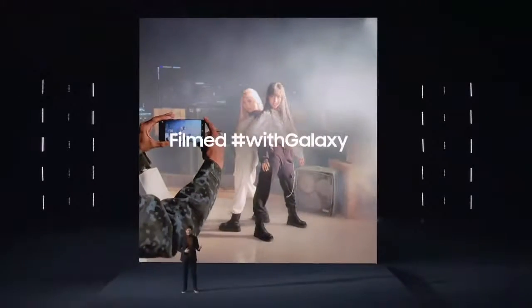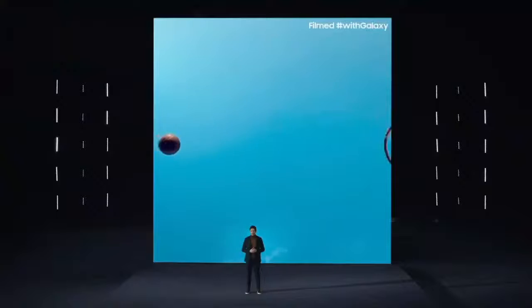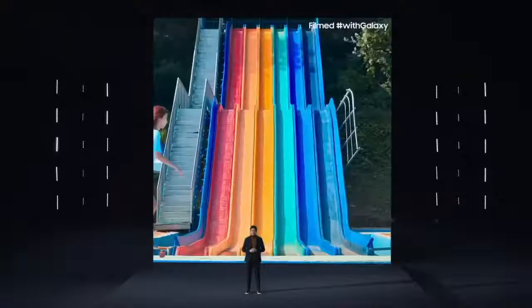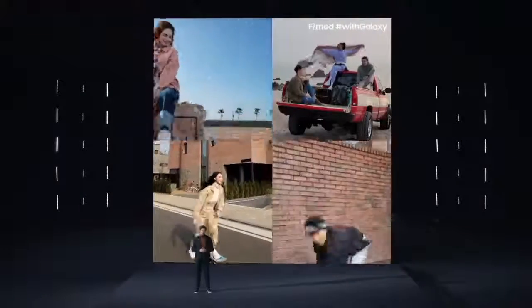Wasn't that great? At Samsung, we believe filmmaking should be possible for everyone. So we're building our Galaxy smartphones to establish a whole new kind of cinema, mobile filmmaking. Our advanced smartphone cameras give artists the agility to shoot what they want and push boundaries of what they can create. And we're excited to continue to grow the With Galaxy community around the world.